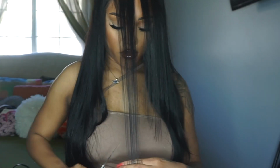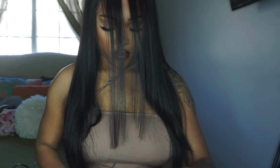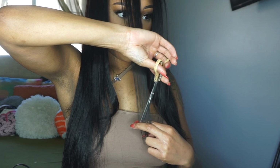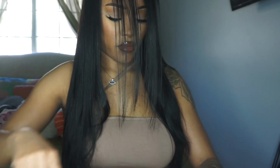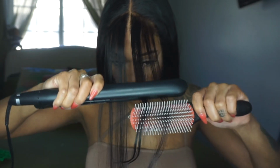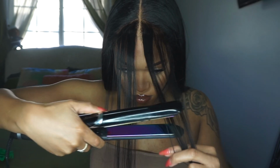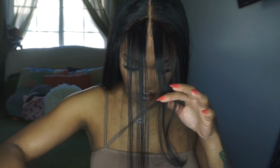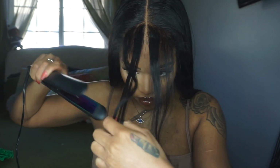This is me cutting more of these layers. Y'all, I was trying so hard. Baby was focused, okay? I was like, yo, I need these layers to come out right. So I'm cutting these, and then after I cut these, I'm going to take those two front pieces that I'm cutting, and I'm going to roll them up in this roller that you're about to see. Well, first I'm going to try to flip them as I straighten them with this iron, and then I'm going to roll them up.